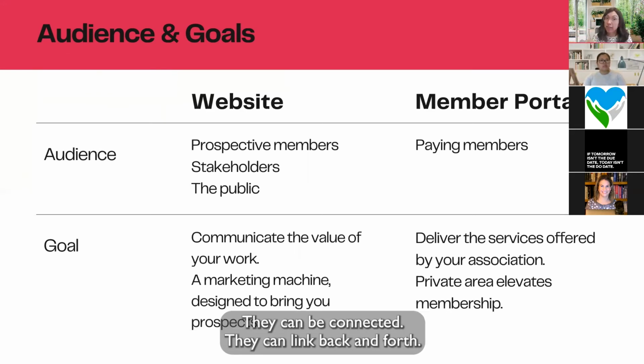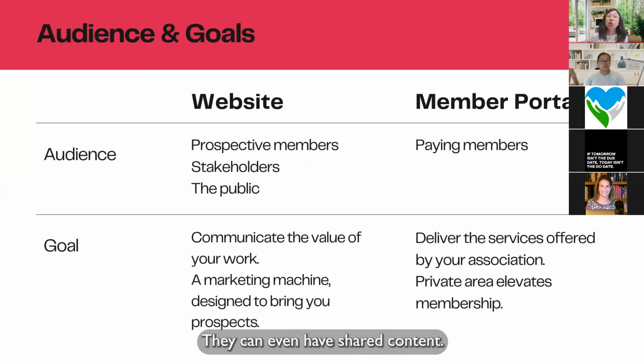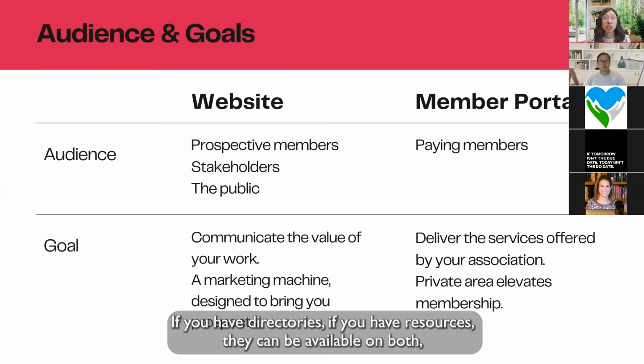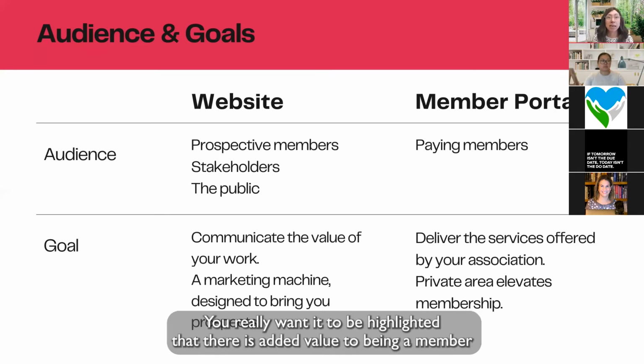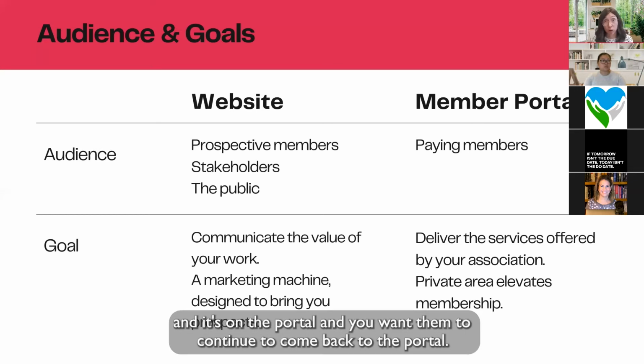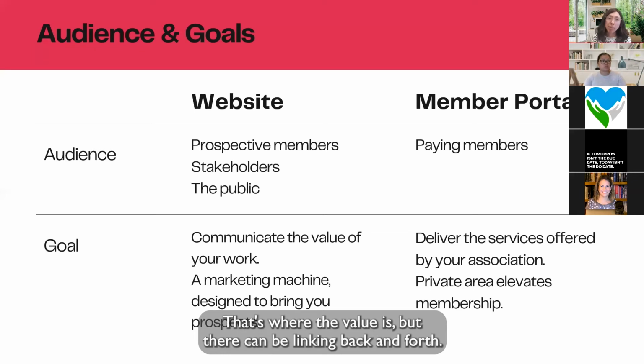They can be connected, they can link back and forth, they can even have shared content. If you have directories, if you have resources, they can be available on both, obviously to a lesser extent, because you really want to provide value to your members. You really want it to be highlighted that there is added value to being a member, and that's on the portal, and you want them to continue to come back to the portal. That's where the value is, but there can be linking back and forth.